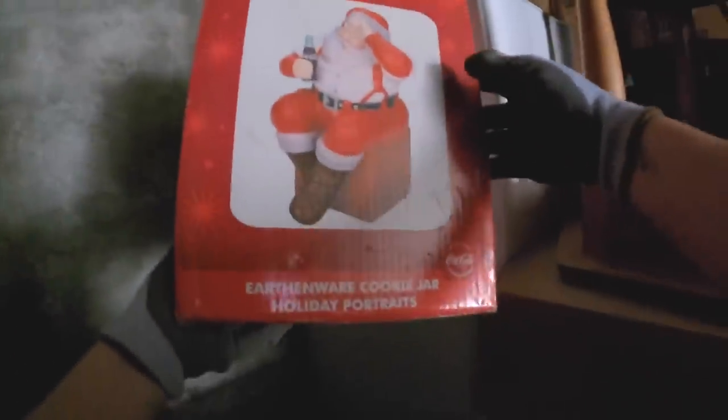Actually, we're getting down to it, guys. We don't have that much stuff to go through. I got maybe one more trip here. Oh, that's kind of sad. Coca-Cola brand Santa cookie jar. That's neat. I thought these would be empty. This is not empty. Let's see what's in here.